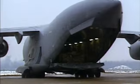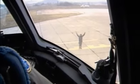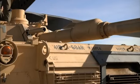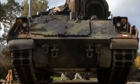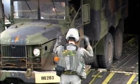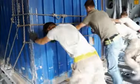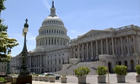Over the next month, the C-17s bring in 10,300 pieces of equipment on 550 flights: 14 70-ton M1A1 Abrams tanks, 42 Bradley fighting vehicles, 20 5-ton expandable vans, 190 containers of ammunition. Even Congress admits that its money was well spent.